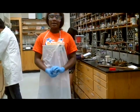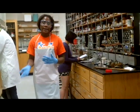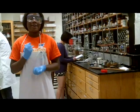So this is part 2, and it's on safety precautions, and it also shows when you're not properly dressed to lab what can happen, especially if there's horseplay going on in the lab, which is not condoned.